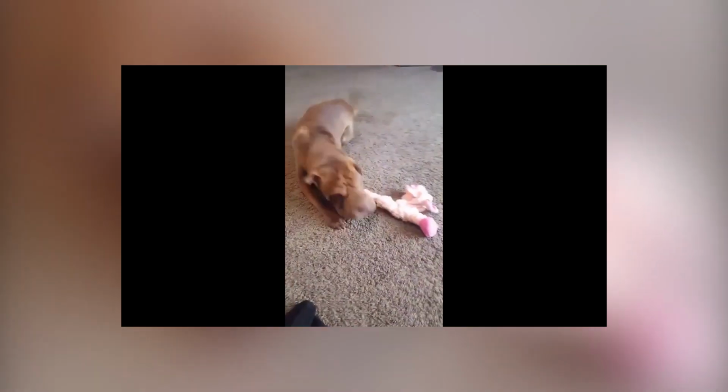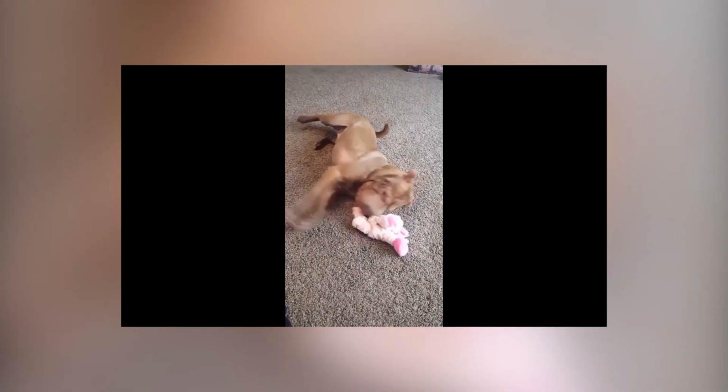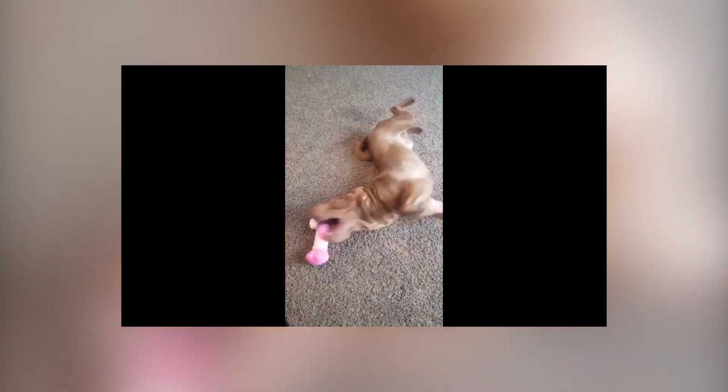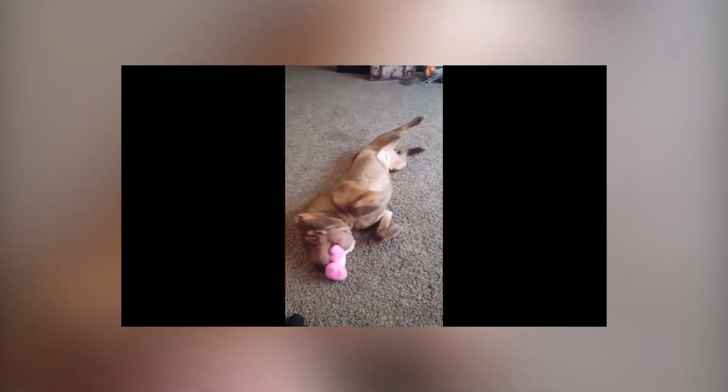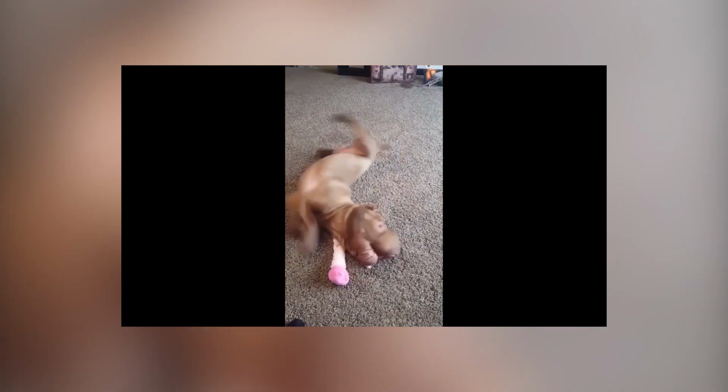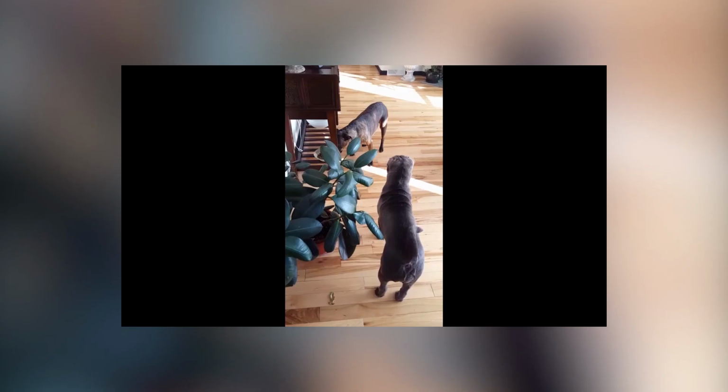However, the negatives can include that they can be stubborn, strong-willed when the mood takes them, and they're not the best choice for first-time dog owners. They can be aggressive towards other dogs and animals, and Shar Pei puppies are expensive to buy. They're known to suffer from various health concerns which can lead to high vet bills, and they're known to snore and snort thanks to their flatter faces.